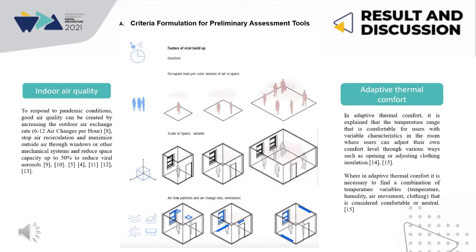The other important criteria to achieve healthy building are indoor air quality and adaptive thermal comfort. Good air quality can be created by increasing the outdoor air exchange rate to 6 to 12 air changes per hour, stopping air recirculation and maximizing outside air through windows or other mechanical systems, and reducing space capacity by up to 50% to reduce viral aerosols. And since the introduction of outdoor air is mandatory, the concept of thermal comfort turns to adaptive thermal comfort, where users can adjust their own comfort level through various ways, such as opening windows or adjusting clothing insulation.